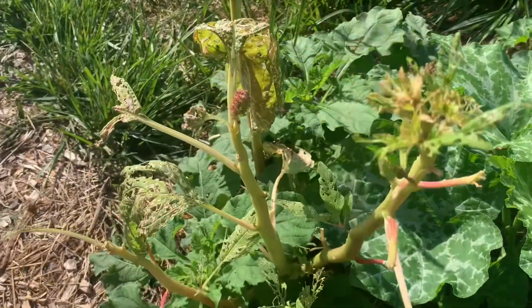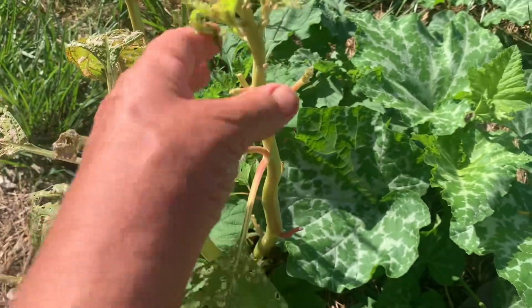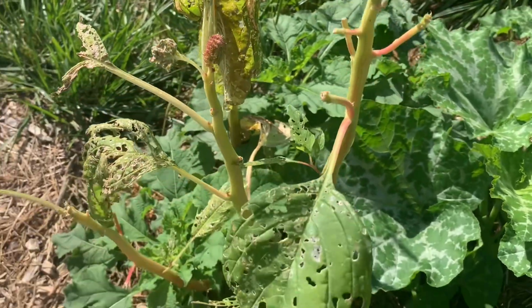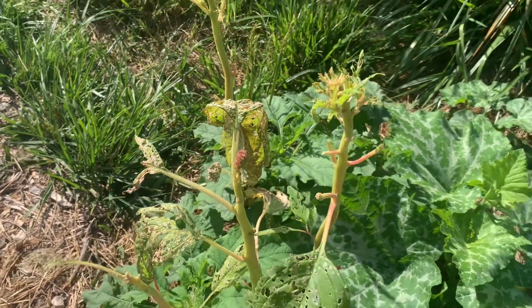Here's another example of deer damage. This was a beautiful amaranth plant, and they just came right along, completely obliterated it. I'm going to be giving it liquid nitrogen feed today too to try to regenerate its growth.